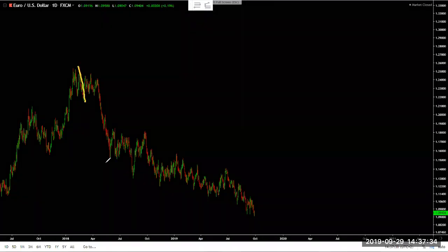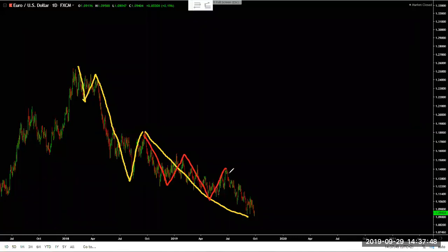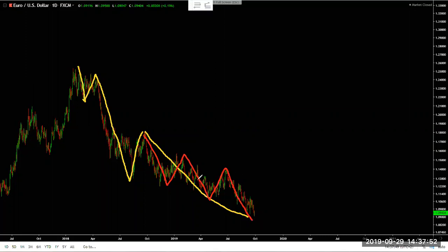1, 2, 3, 4, and we're expecting this one to be the wave 5. This is the diagonal that we've been expecting to happen. Now, this diagonal, we're looking at it as a 1, 2, 3, 4, and we're looking for this one to be the wave 5. Okay, so we've been waiting a long time for this. It has been coming down and crawling down very slowly.